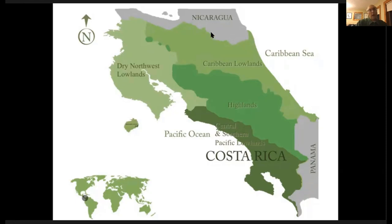So for tonight, we'll really just kind of think about four ecoregions in the country. So one is here, this Caribbean lowlands. On the east side of the country, this is an area where it's pretty wet most of the year. This is the area that you would think of as a rainforest. As we move into the mountainous region, the highlands, we get a variety of wet habitats, but we can actually get quite cold as we go up. The highest peak reaches over 12,000 feet.